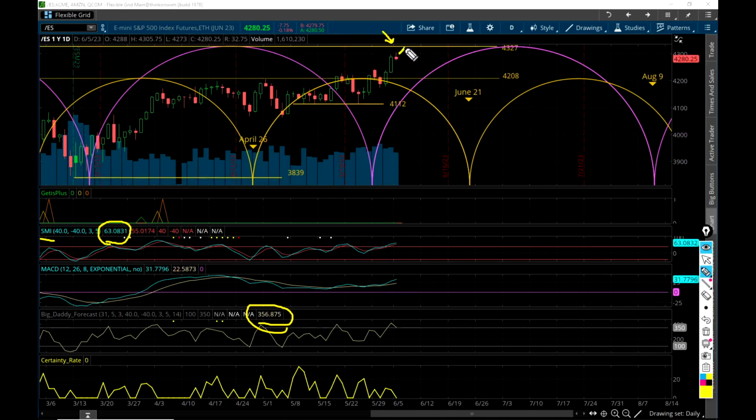We still may get up into here and get to this 4327 number. Very possible. It's still possible just based on what I'm seeing here between the MACD. But with this little peak right there, I think if we get above 70, we're going to start seeing the price kind of stall and maybe pull back, but maybe not quite yet.